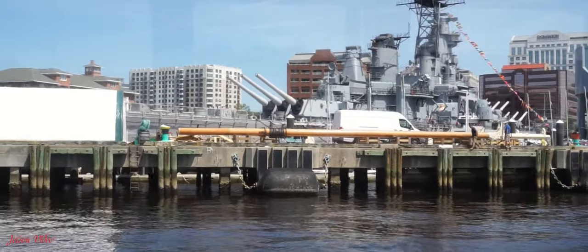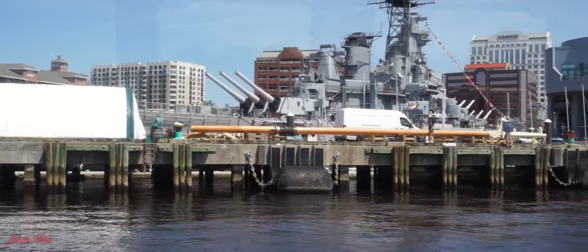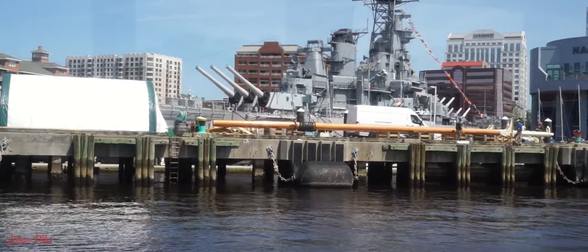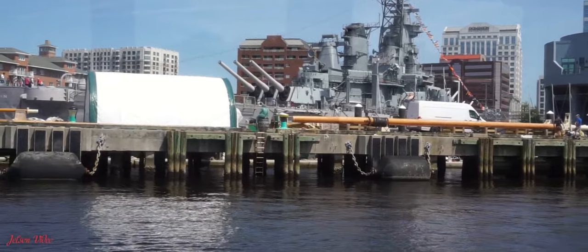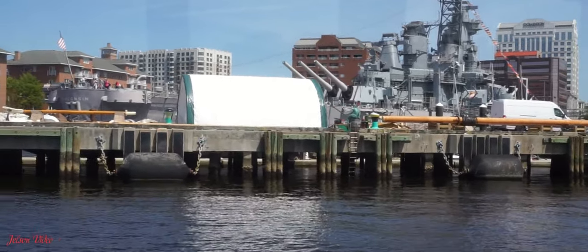The guns are situated 3 to a turret. One turret on the rear of the ship, the other 2 turrets are located up forward. The barrels on those guns are the approximate length of a tractor trailer rig, which is about 60 feet long. They're capable of firing a 2,700 pound projectile.